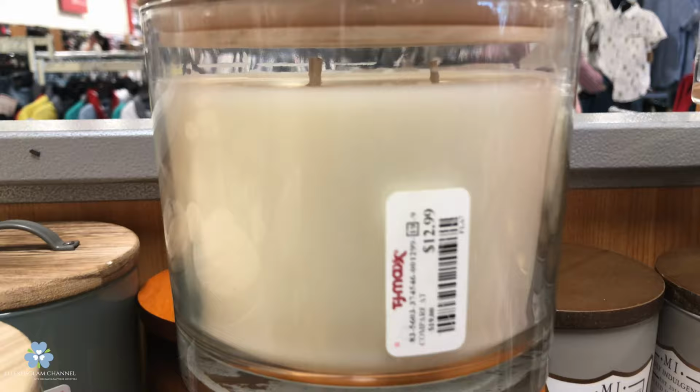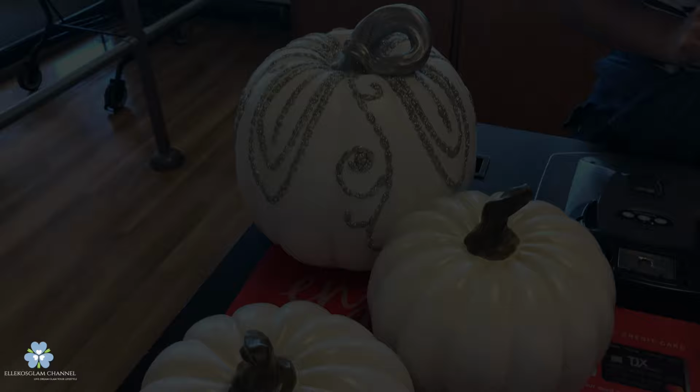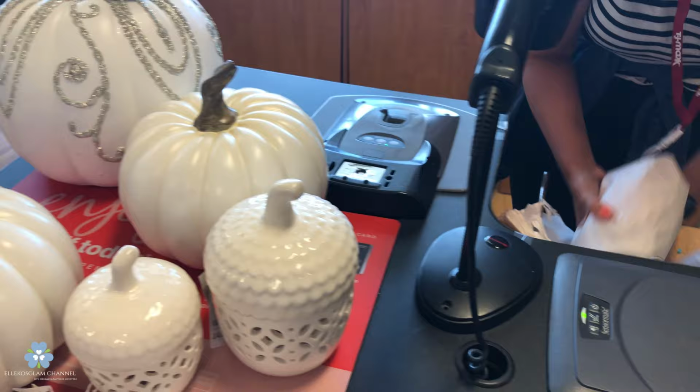So here I am at the register. I did some damage. I actually went back and got more things. This is my second run. So I have these real pretty white pumpkins that are hard to find. And here's the damage that I did. I hope you enjoyed it.